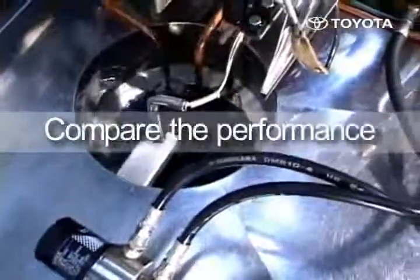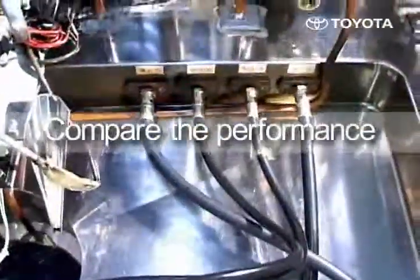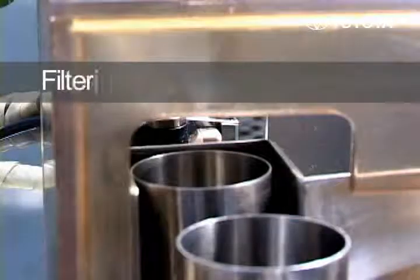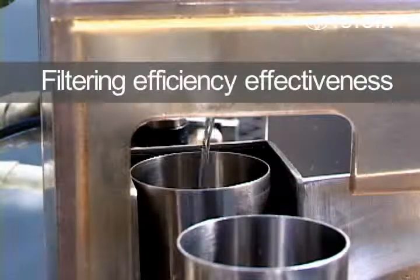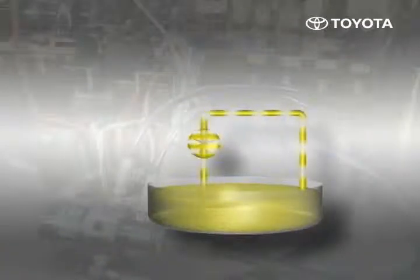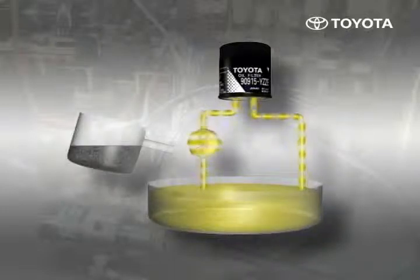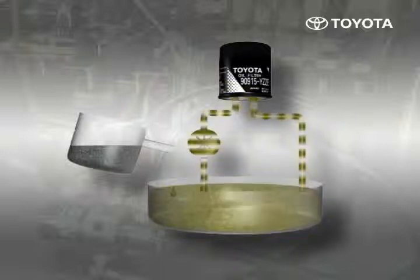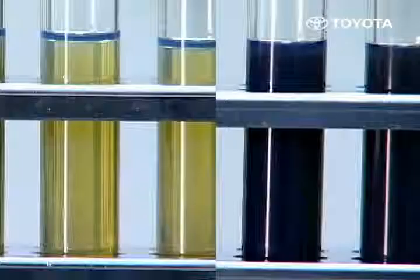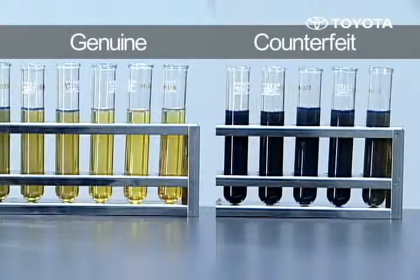Now, let's compare the performance of the counterfeit and genuine filters. First, we examine filtering efficiency, a critical filter performance characteristic. To test filtering efficiency, the oil filter is installed to a circuit circulating oil, and black carbon contaminants are added to the oil, after which the filtering efficiency and life of the filter up until it clogs are measured. Filtering efficiency can easily be grasped by how dirty the oil becomes.